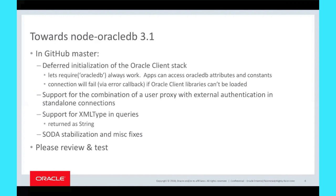So the first thing is this deferred initialization of the Oracle client stack. The Oracle client stack is all the proprietary libraries. You often get that as part of Instant Client. You may have it as a full client, or the Oracle database libraries if you have a database on the same machine as node-oracledb. In 3.0, what you have currently, that initialization occurs when you do the require oracledb. And if those client libraries are not found, an error will be thrown.